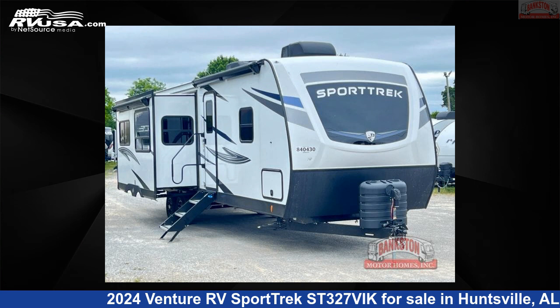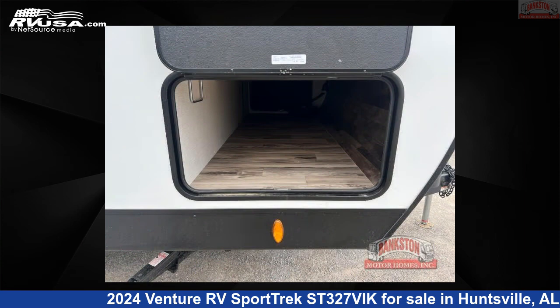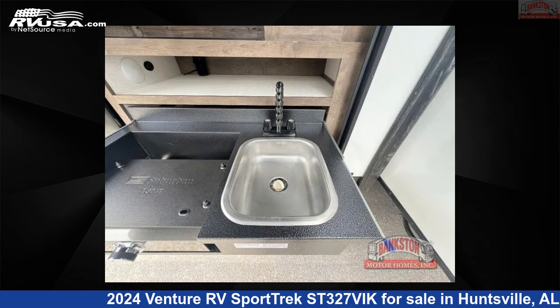This 2024 Venture RV SportTrek ST327VIK is a travel trailer RV. It is located in Huntsville, Alabama 35816 and is offered for sale by Bankston Motorhomes of Huntsville.